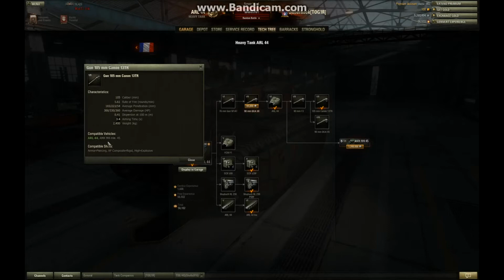And it has the same aim time as the other two guns. Still 3.4, but it does more damage. It's not as accurate, however, at 0.41, but the additional damage is the key here. Now, if you do use premium ammo, really weird on this gun, you actually do more damage. You do 330, 10% more damage with premium ammunition. Very strange. I would think, though, a lot of people out there would be using only premium ammunition in this tank because of the additional damage and the additional pen. As you know, though, I hate using premium ammunition, so I hardly ever use it. I do admit, though, I have been using it a little bit against tier 8 tanks.